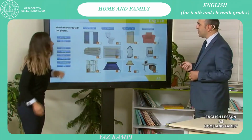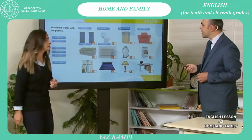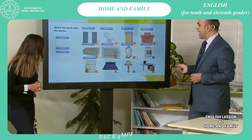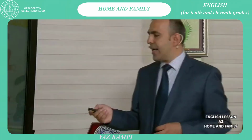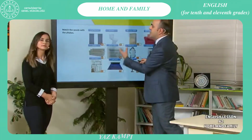And the next one is an armchair, and here we see a sofa. And these are shelves. Next one is a mirror. Okay. And this is a cooker, and we have a shower here. And this is a carpet, and a lamp. And finally, a desk.